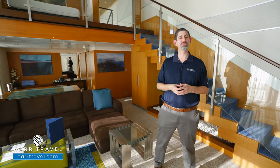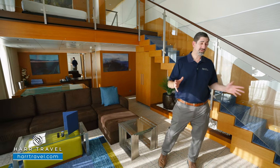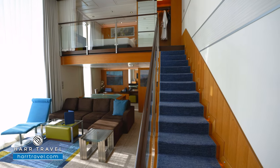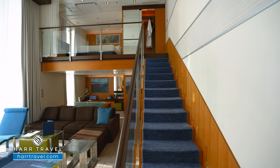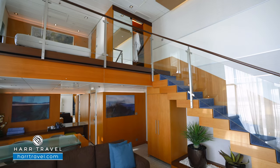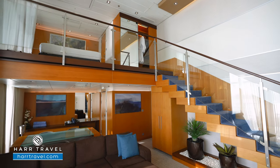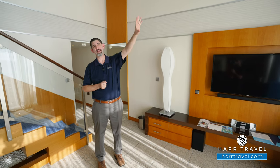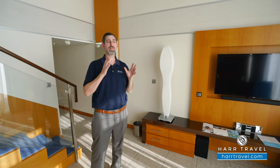Now let's tour this beautiful suite. We've started off right here in the living room space. You can see the stairway that heads up to the bedroom, which makes it a loft suite. But from here, you have a massive two-story ceiling, something you almost never see on a cruise ship. The space feels absolutely massive. And of course you have those floor-to-ceiling windows looking out the back of the ship. You're gonna love the balcony. I'll take you out there in just a minute.